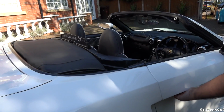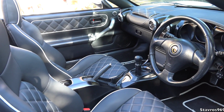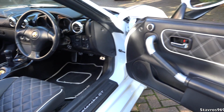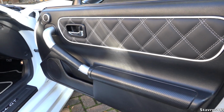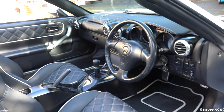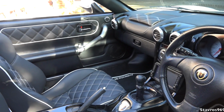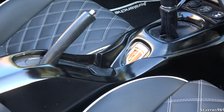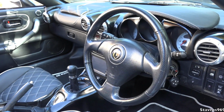Right, going into the interior, we're doing a full interior retrim on this. So we've got different seats. It's including our new centre console kit. Door cards have been trimmed. So on this particular one, we've got standard door cards, just retrimmed them. Yeft. It's got the centre console and air vent kit, replacement seats, and everything's been retrimmed. Right, and you've got the Turismo logo there in the centre console and also on the steering wheel as well.